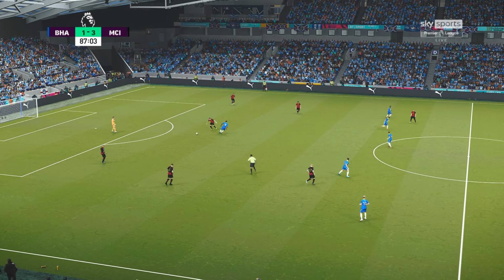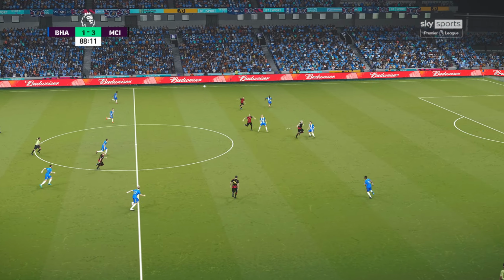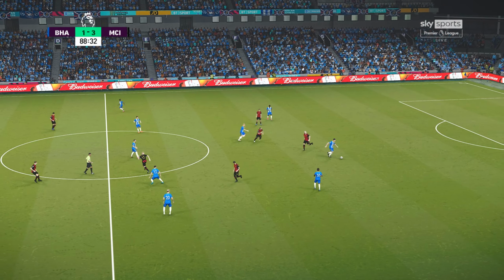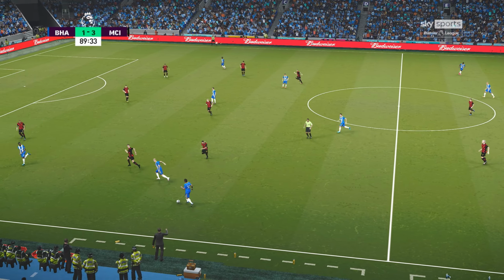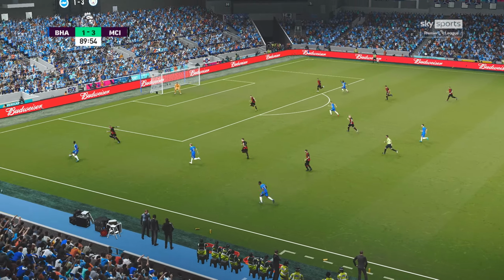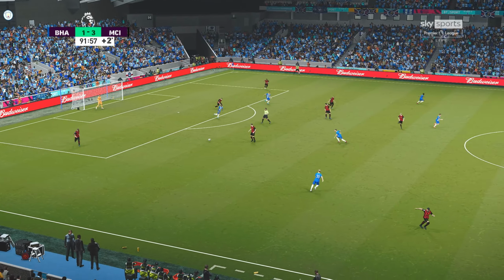Ruben Dias. Kyle Walker. De Bruyne. Kyle Walker. Well, that's where he wants it. And it's been intercepted and that will come to nothing. March. Welbeck, lovely bit of skill. Gets it into the middle, timely intervention. Stones.